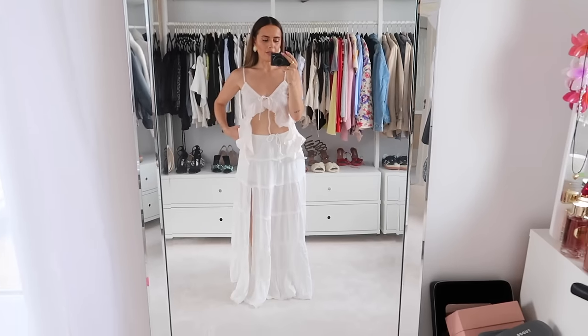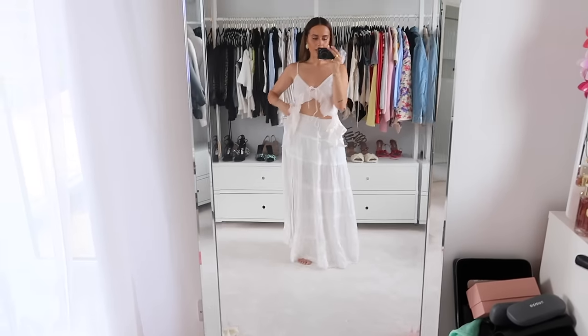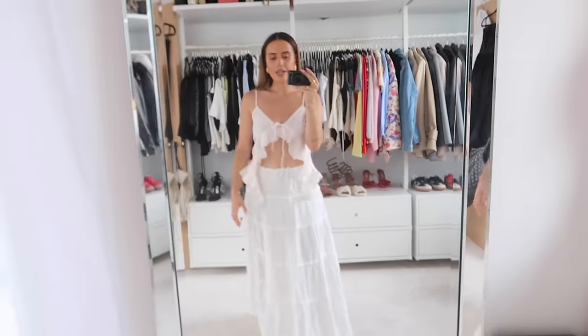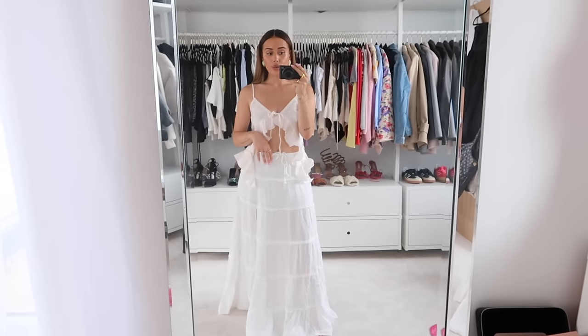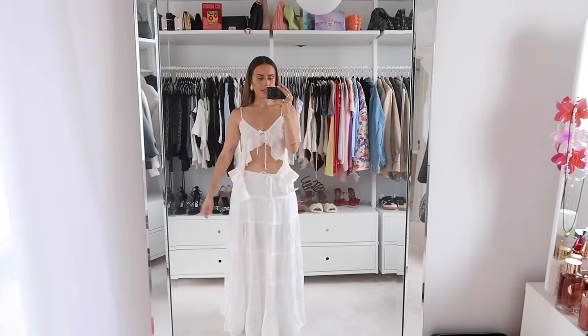Could I do with a little bit of the length off? Maybe, but is it the end of the world? No. If it just sat a little bit higher, it would actually be perfect. So I might just take some safety pins because we don't need to have my belly out. But equally, if I wanted to wear a wedge or a heel, I could wear this a little bit lower on the waist and wear it like this.